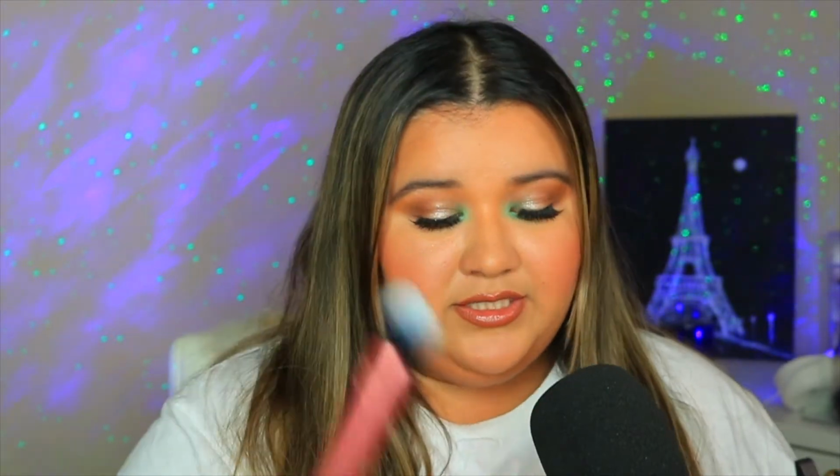This is absolutely beautiful. This is called the Expert Face Brush. That's what it's called. And look how pretty it is. I love it. I need to talk about this really quickly because as much as it's my favorite, I can't ignore the fact that there's an inconsistency in product that they're putting out on the shelf.